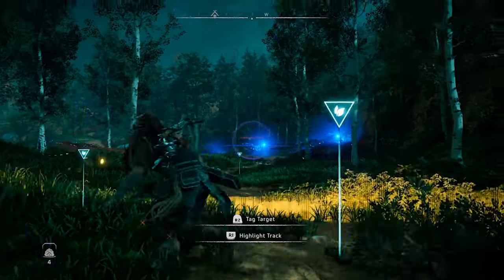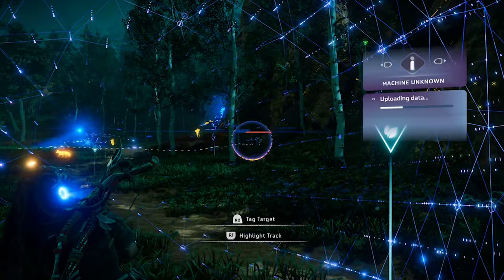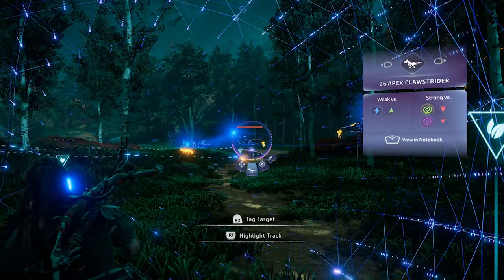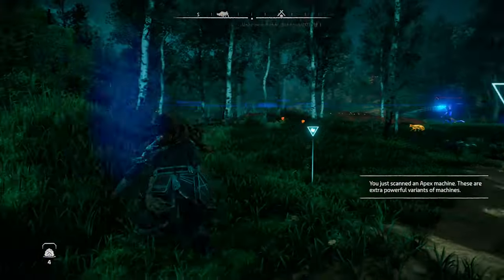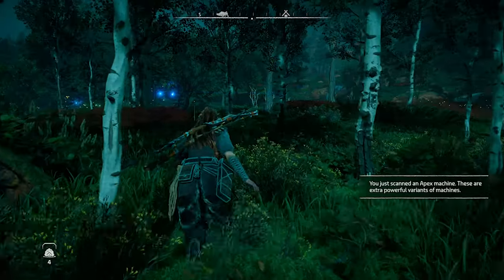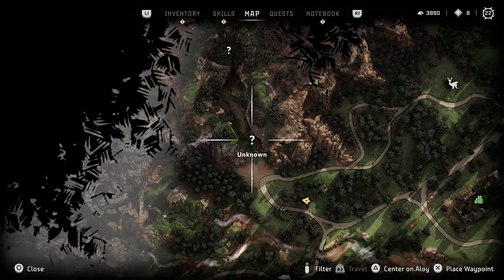Oh, it's funny. All right, what have we got? Apex acid canister burrower. Apex frost canister burrower. Wow, we have a lot going on here. You know what this makes me think? Is this leading towards a cauldron? It almost seems like it, but it doesn't look like it. But that is what that looks like.